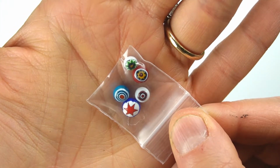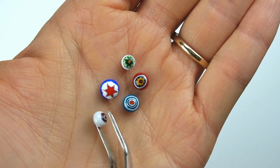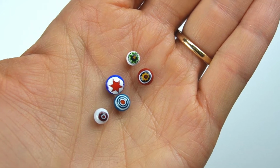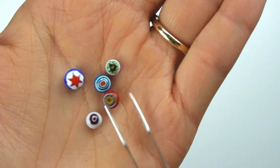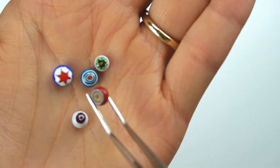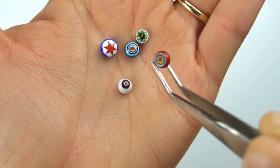These are some really beautiful glass paperweights. They're all 1/12 scale, and I really love the range of colors and patterns. I don't know if you've ever seen someone make a cane out of polymer clay, but I imagine this is the same kind of process, because it looks to me like the pattern would be in a long log type thing, and they just cut slices and round them off.